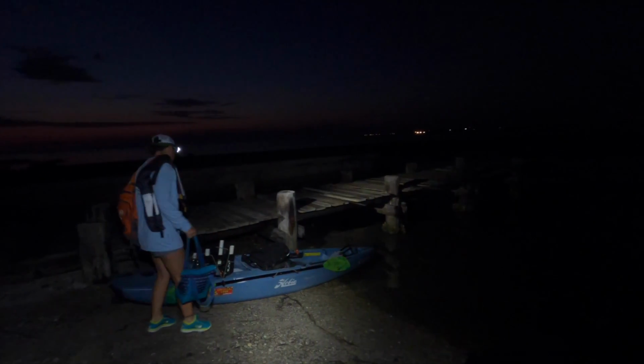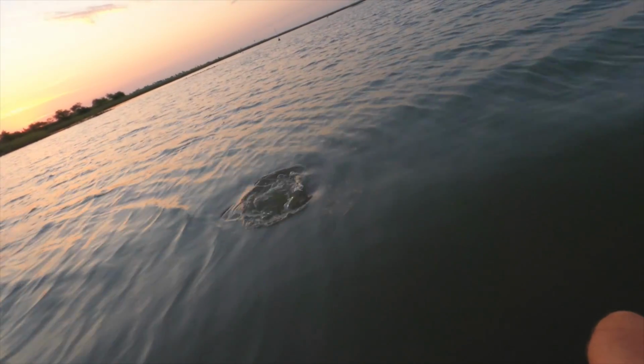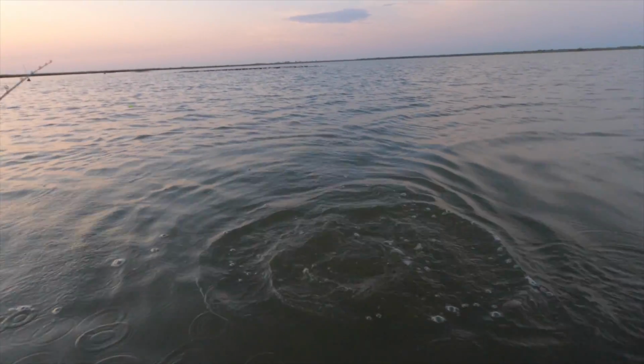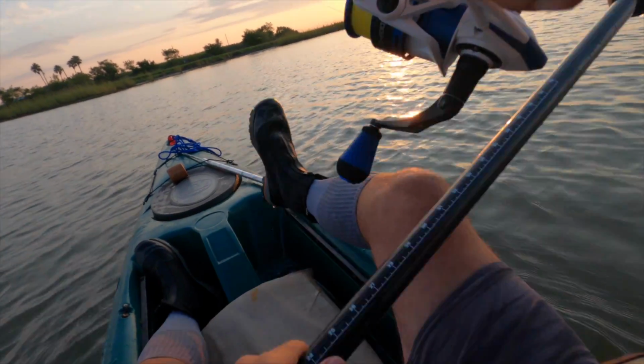Got the new Tarpon 14 out. Trees in the compass. Old standard. And we are off, son. Man, I threw right where I saw the tails. I didn't exactly sight cast him. But, oh no, that's a flounder. Oh no, game off. Flounder! There we go.